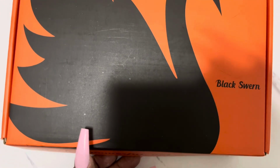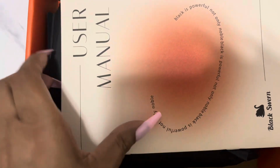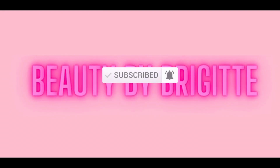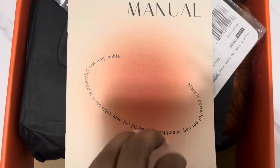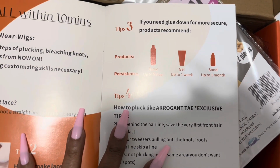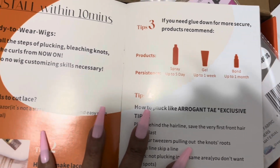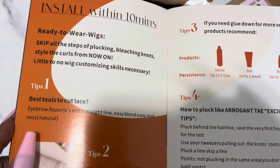It is a ginger piece in particular that I will be styling and profiling this spring 2025. It comes with a manual that you can open and learn more about the product. Things that are important that us wig wearers may want to know. All the good stuff is in here, guys.